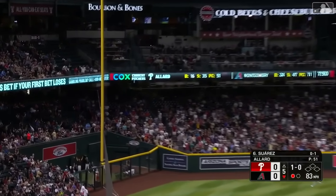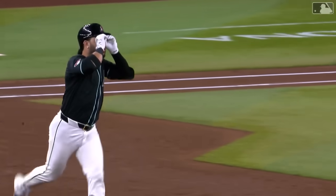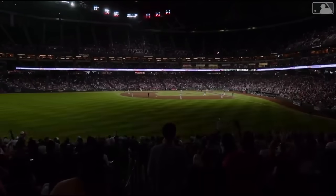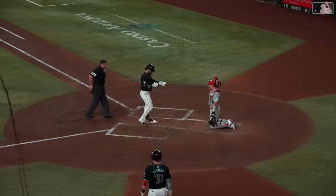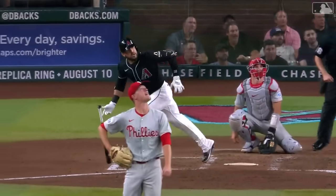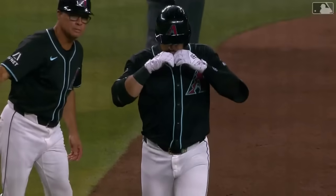Suarez lets it go. Off the pole and gone. We know it's Gino, and it's 1-0 Diamondbacks. Gino Suarez, homer number 17. And the D-backs lead at 1-0. He's staying hot, and he just golfed that ball too. Just a line shot about halfway up the pole, and you're wondering, is that going to stay fair? And it hit the pole, and that's a home run.